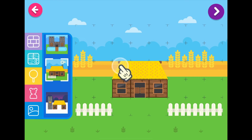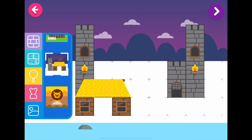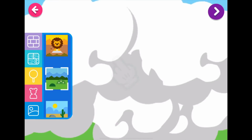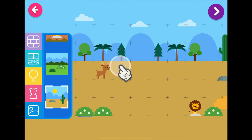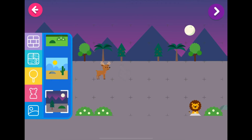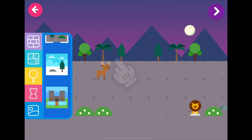There's a cabin. Ooh, that's an interesting one. Look at that. Ooh, a lion and a reindeer. That seems like a very unlikely combination, doesn't it? That one is supposed to be a desert with a cactus. I see. Okay.